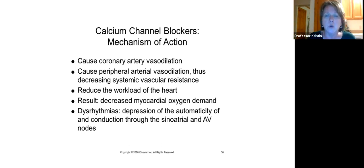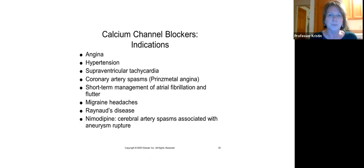It's used to treat dysrhythmias. It can cause depression of the automaticity of the conduction through the sinoatrial and AV nodes. So if you're having an atrial fib, we can give a calcium channel blocker, and that's going to bring that down. It's going to help with depressing that so that we're not getting anything really rapid. So let's look a little further.